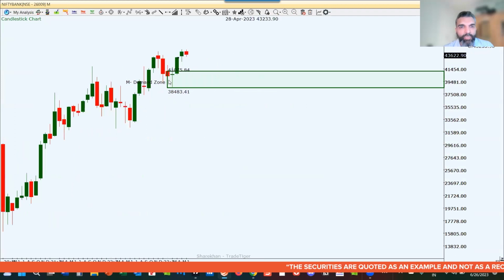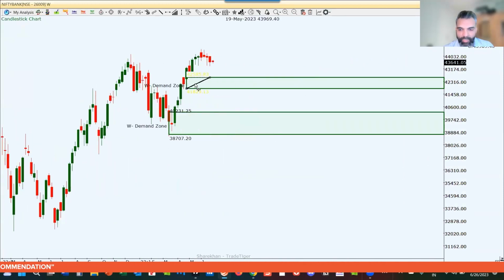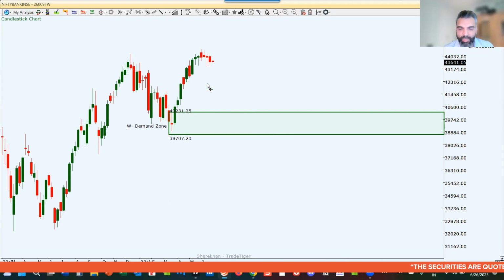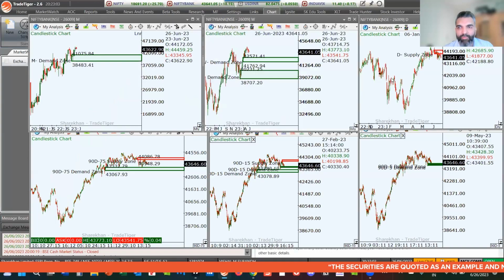On the monthly chart, we have this drop-base-rally demand. Pretty much prices are still far away. If we go on to the weekly chart, let me just mark this properly. We have this rally-base-rally starting from 42,571 odd levels to 41,762, and we'll probably see some kind of an interesting formation taking place here. Now we do see a little bit of a curve coming down. Maybe markets seem to be a little tired, but let us see if we get that pullback all the way to that weekly level of demand.